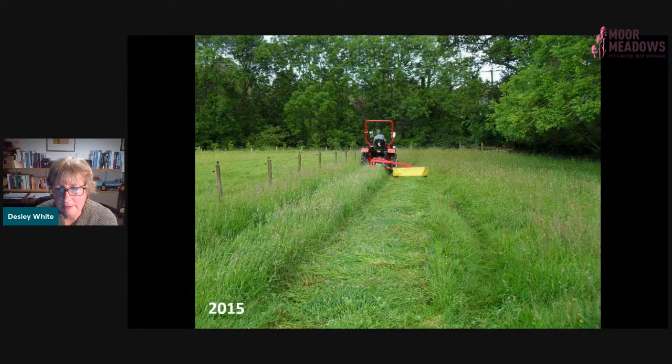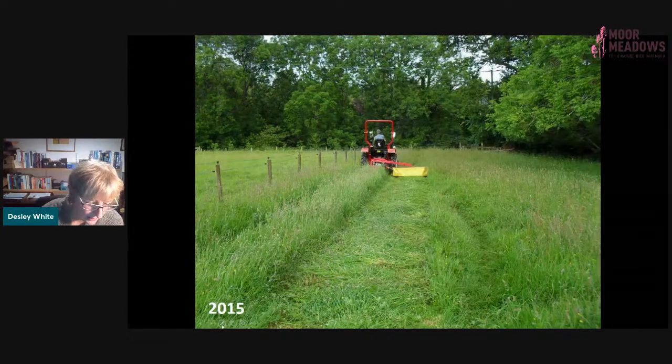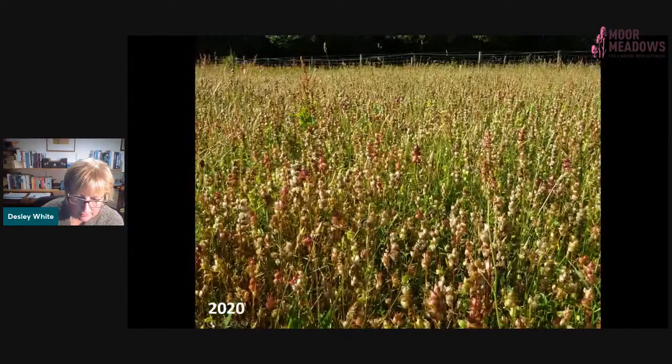Hand sowed the seeds in December time and let the cattle just walk around on the field and tread it all in, which after 2 years had dramatically changed the grass. And so in 2020 we had an amazing yellow rattle crop, and a similar one in 2019 as well, and we were able to be a yellow rattle seed donor site for the Avon Valley project after that.